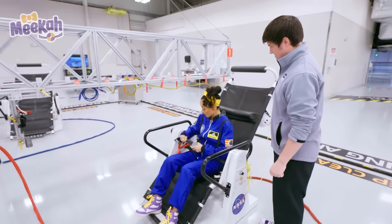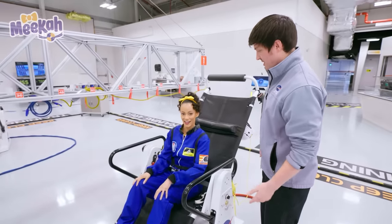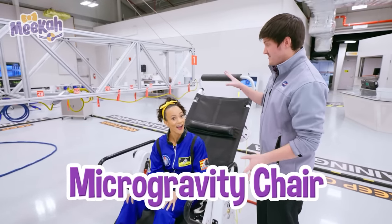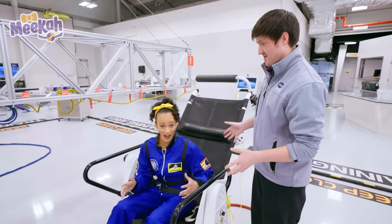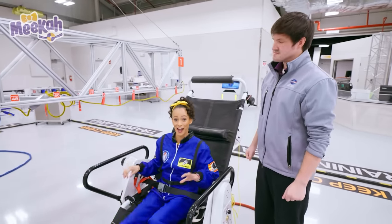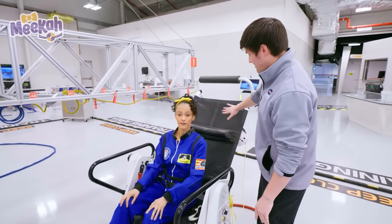Oh, the seatbelt is very much like the one you would use on an airplane. Yeah, exactly. Okay, nice and tight. Now, you're in our microgravity chair. This is what we're gonna use to kind of simulate our spacewalk. Yeah, that's right, microgravity. And for a spacewalk, you use your hands, not your feet. Okay, now I want you to have your head all the way back against that little pillow.